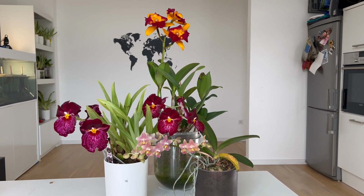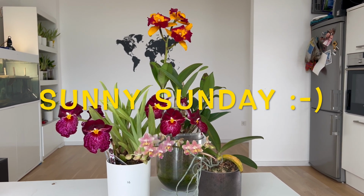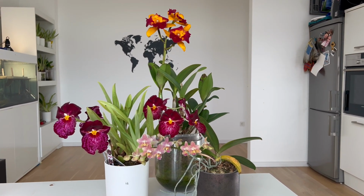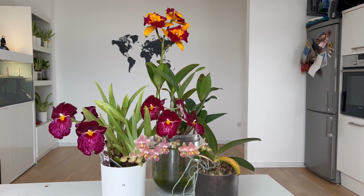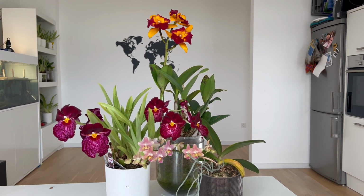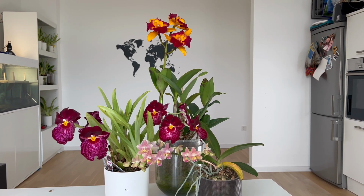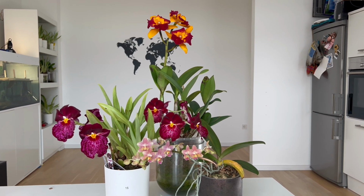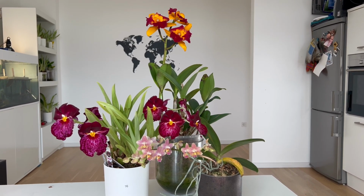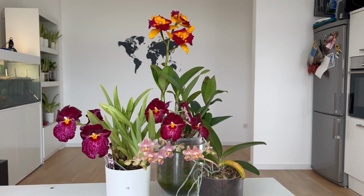It's a beautiful sunny Sunday in Germany, and the light is finally a bit better. It's mostly gloomy here in winter season, and so I thought I'll just shoot a quick video of what I've got in bloom right now. I mean, other than my Phalaenopsis, are beautiful plants, and nevertheless they're easy to grow. They give you a nice show.